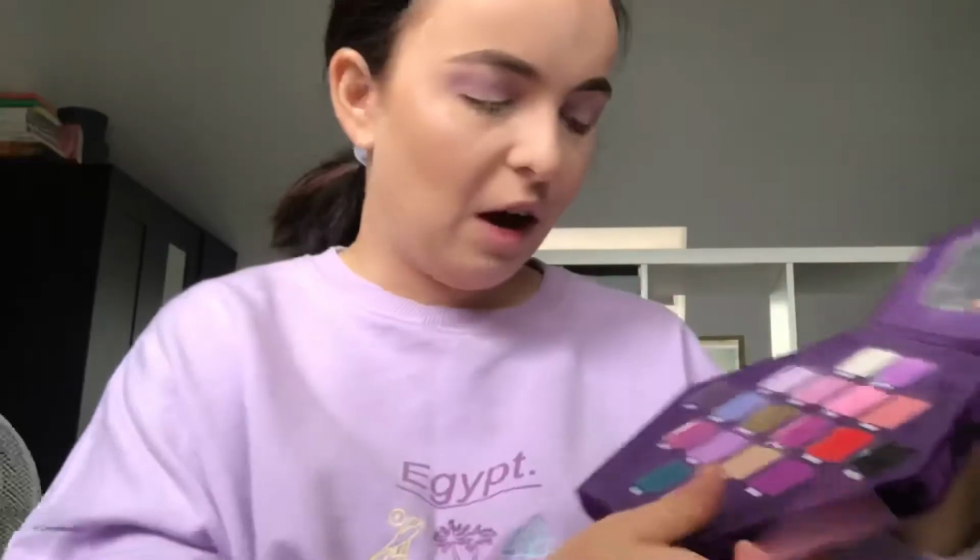Then we are going into the High King, which is this shade here, and we are putting the High King in the crease. The same brush, of course. Okay, so we have this High King shade already on our lids. Right now we are blending them into each other with the same brush, and grabbing my Vivid Mood, so the transition shade, and blend.